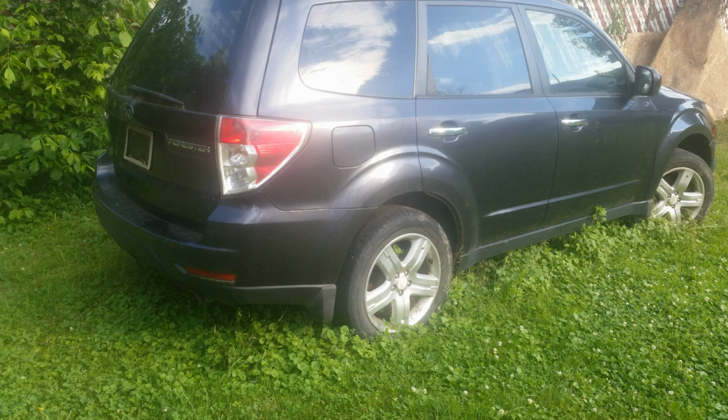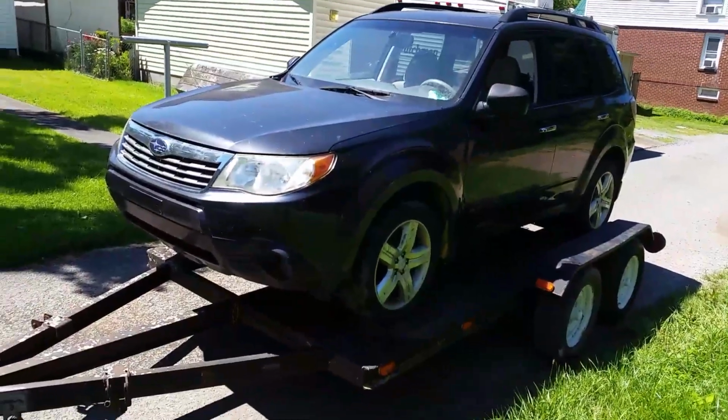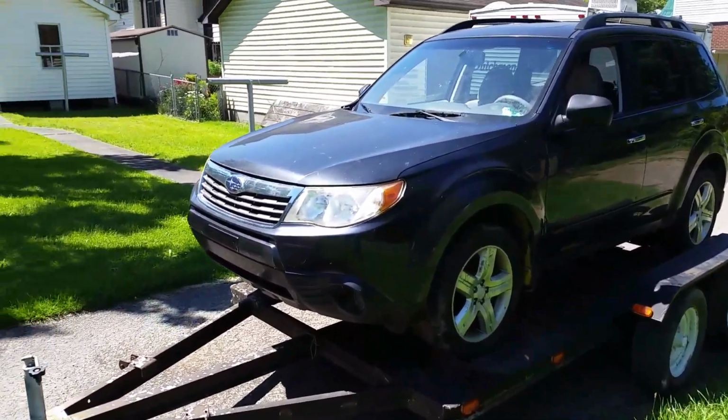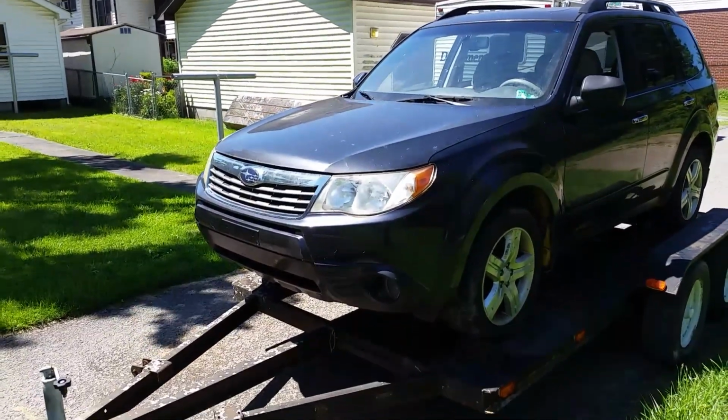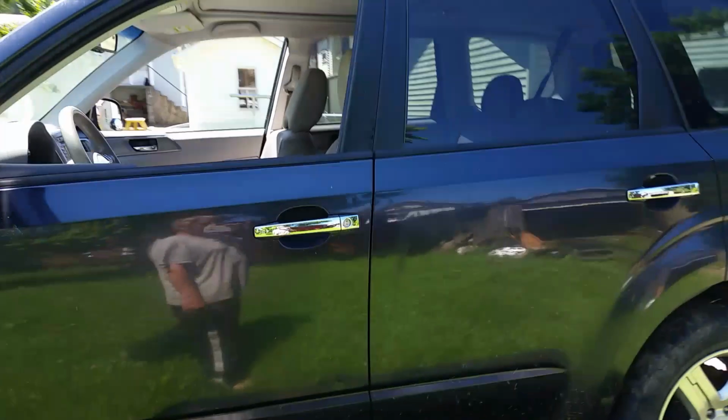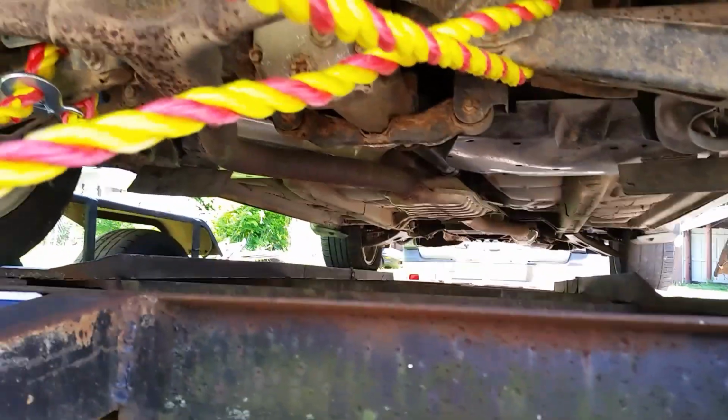Let's check it out. All right, so there she is in all of her glory. It is a 2009. I was thinking it was a 2010, but I guess I didn't change a whole lot since I got it up on the trailer. You can see the body's in really good shape for a Northeast vehicle. I was really impressed. It reminds me of my Nissan Xterra that had almost a perfect body on it, and you can see the back up under there, rocker panels, man, they're in excellent shape.